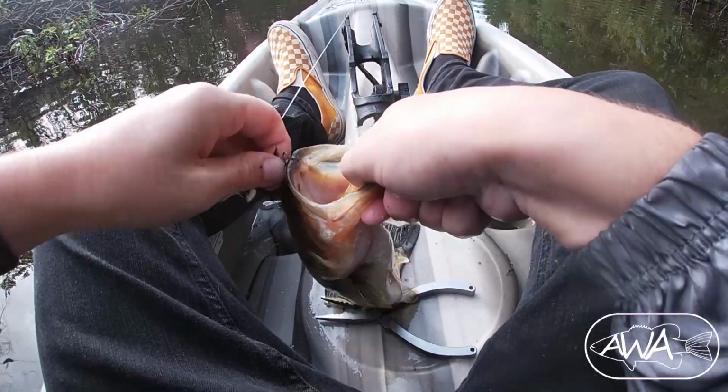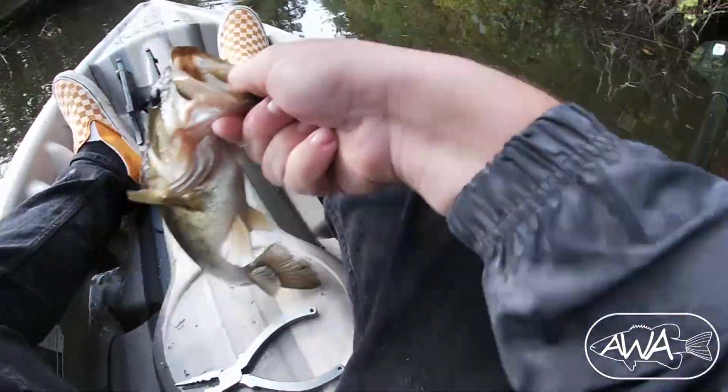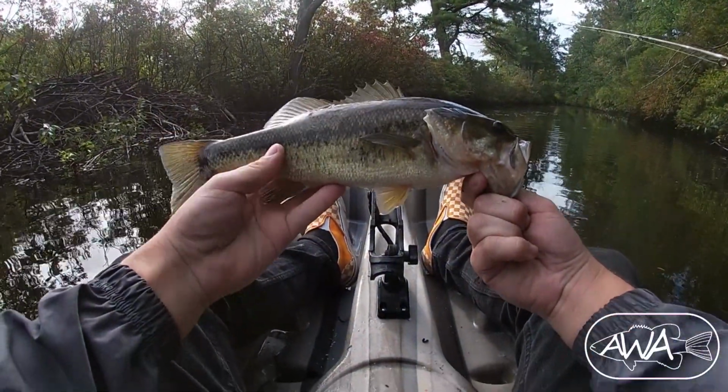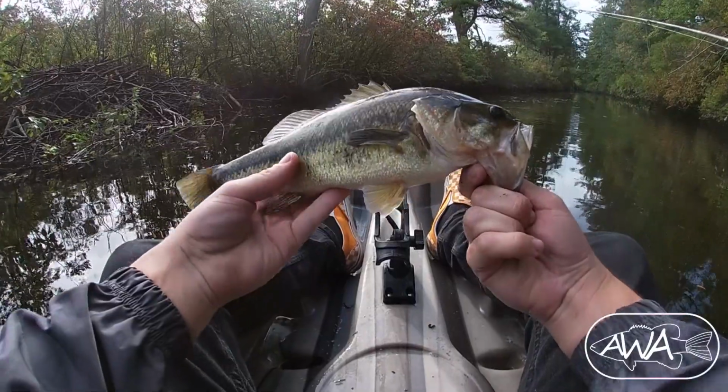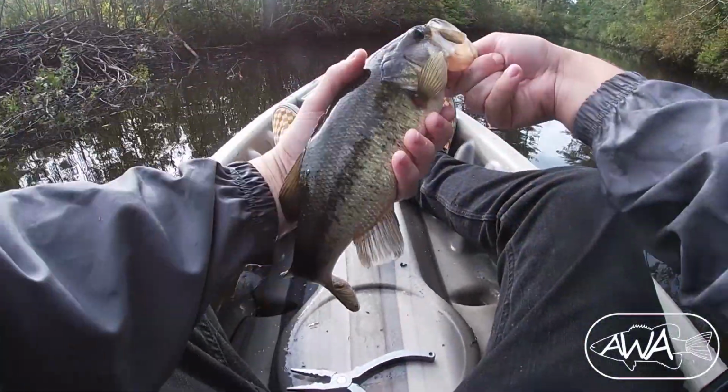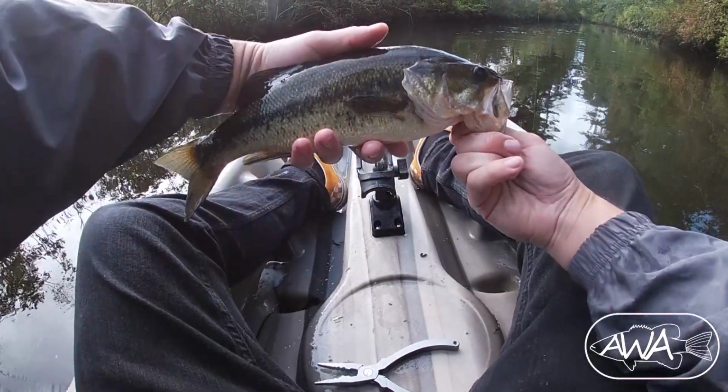That's what I'm saying. I'd rather be catching fish this big all day. That's a beautiful largemouth bass. Oh my God. Probably like a half pounder. Let's see what else we can pull out of here. But that's one of the prettiest bass I've ever caught. He's got a beautiful stripe on him.